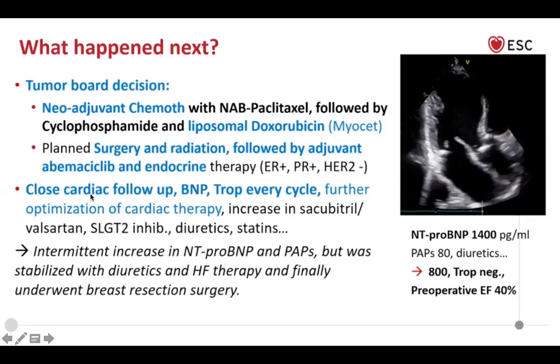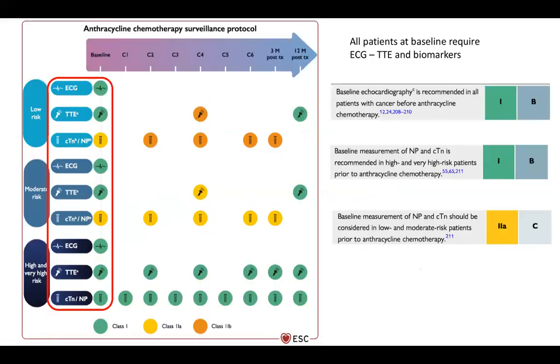وزي ما هنشوف لازم يعملوها close cardiac follow-up، البي ام بي وتروبونين مع ايتش سايكل والايكو برضو مع ايتش سايكل، وزودوا الساكيوبيتري فالزرتان وادد اس جي ال تي 2 دايوريتكس وغيره. البيشنت بتاعتنا كانت stabilized واندروينت البريست ريسكشن ثيرابي.